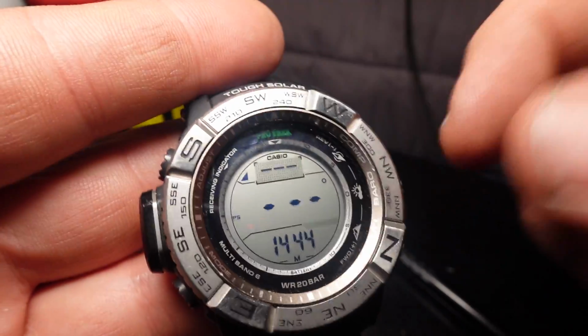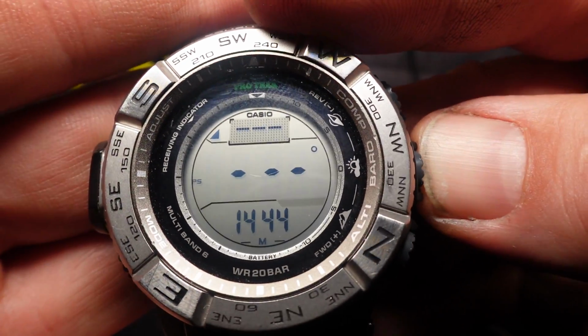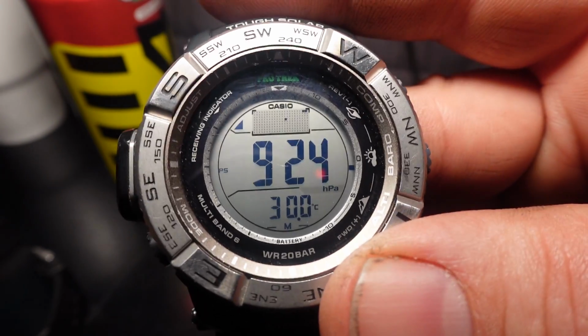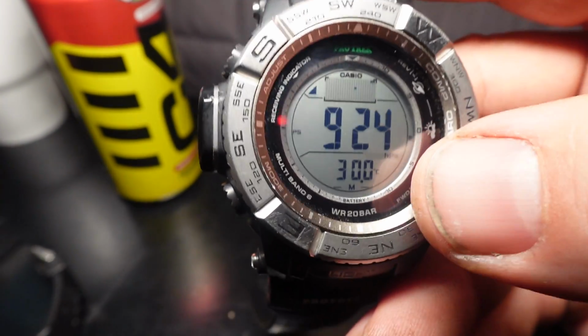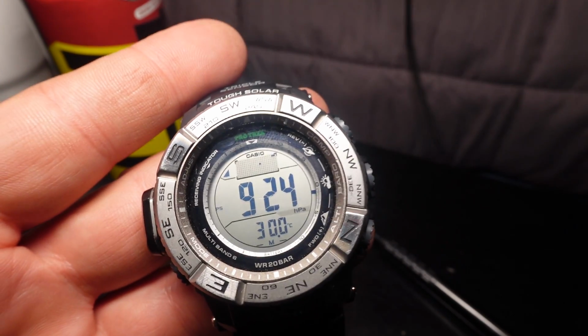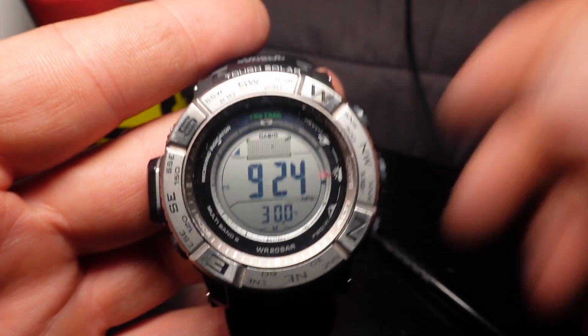But these notches around the perimeter, I think that on ensuing models of the Casio ProTreks, they do more. I think that they tick around kind of like the AE 1500 to mark off seconds. I'm not sure because those ProTreks aren't very common in the United States. I didn't even know ProTreks existed till a couple years ago.